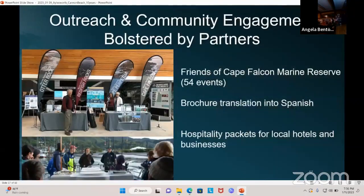Thankfully, we have these community groups like the former Friends of Cape Falcon Marine Reserve that has now been encompassed in the NCLC, the Land Conservancy group up here, and really in a couple of the other reserves have really stepped in, in this absence from our team, and helped us be able to engage the local community.